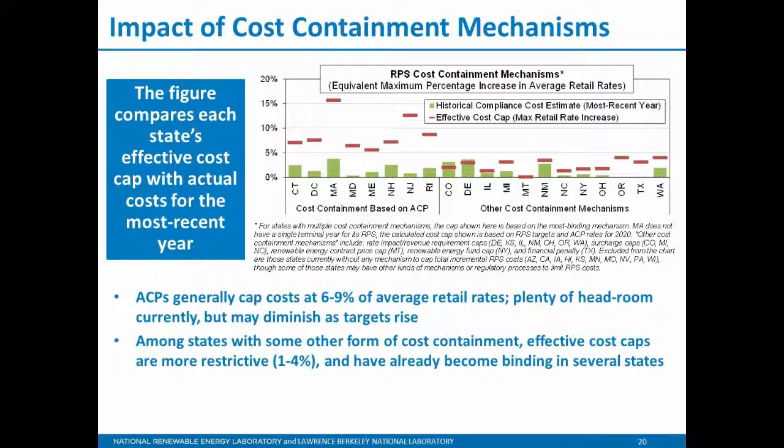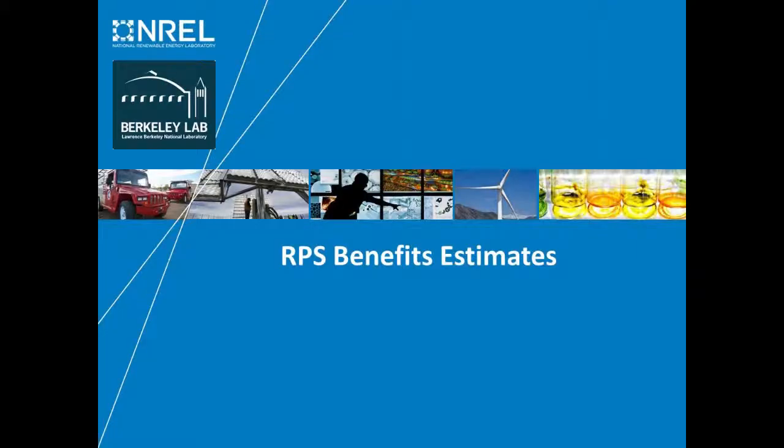However, by and large, you can see that most states do have a fair degree of headroom before the cost caps become binding. So with that, I am going to hand it off back to Lori to talk about the benefits studies. Okay, thanks, Galen.